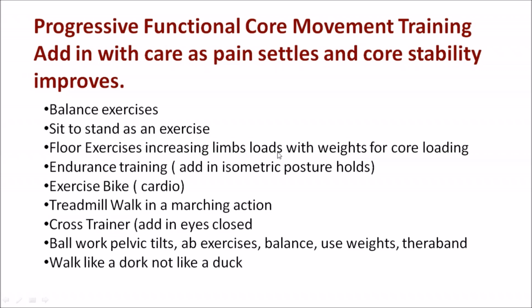Now we can load the core up with weights on the limbs. Now we can do that fairly heavy quickly because we are non-weight bearing. We are also in a position where the back is flat and not flexed. So there's a difference in loading non-weight bearing as opposed to weight bearing. So don't transfer one position, a floor exercise, to a standing exercise without understanding it.